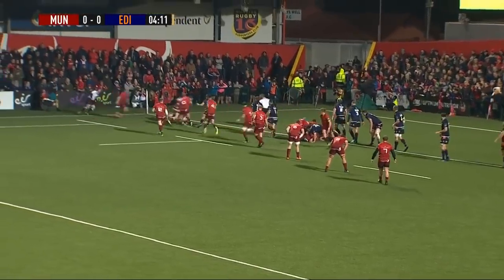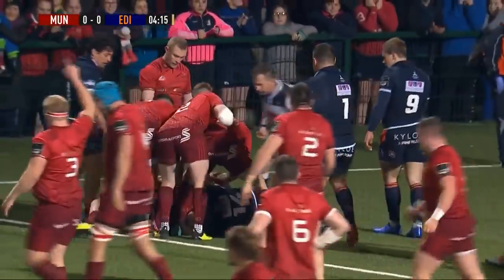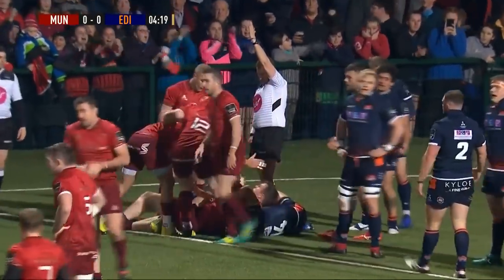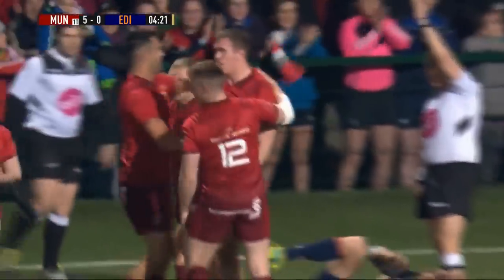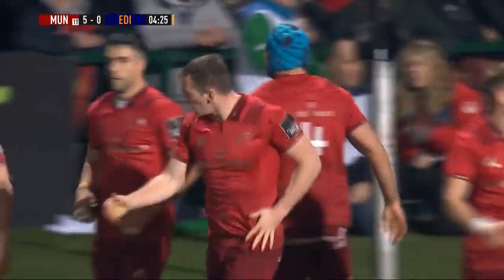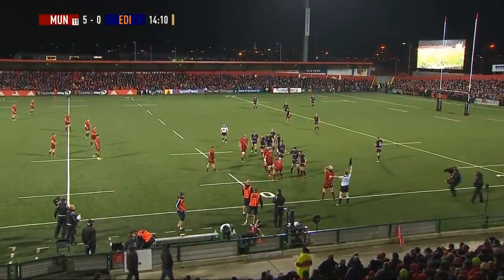Murray waits. He's got loads of targets, lots of options, and he's got lots of bulk and strength out to that left-hand side. And it looks very much as though Munster are in, and it's confirmed by the referee. Nigel Owens goes across, and it is a try for Chris Farrell on his first start back in Munster colours for the outside.